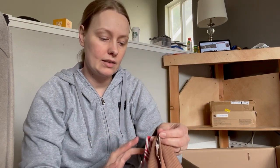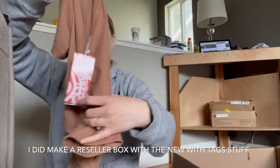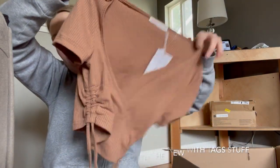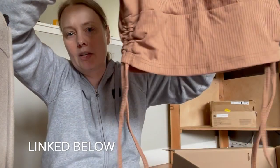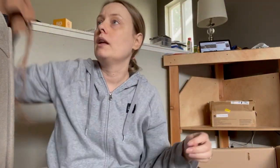This is Romwe, so it's like fast fashion. If you haven't heard of it, it's like Shein. But again, new tag, size small, and it's cute. A little ribbed top. That's the thing about these brands though. They're always so trendy, but the quality is not good.